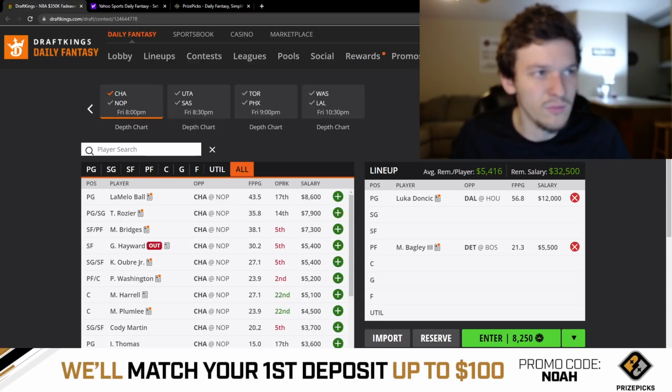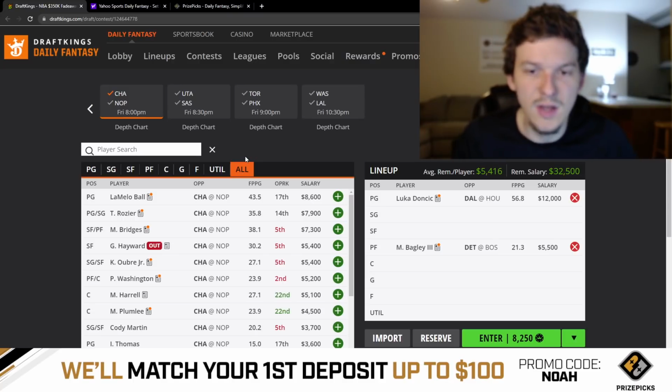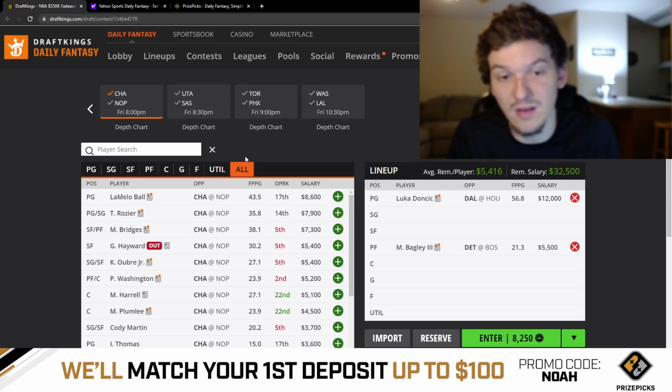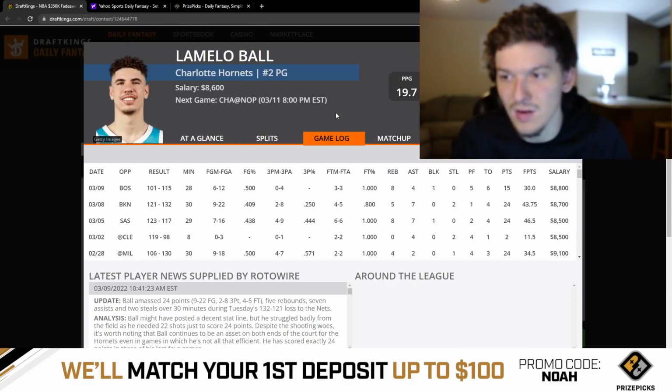I think this is a game that definitely could be high scoring. I think we could see a lot of points scored here. I think this is a game that should stay close as well. And we know in games that stay close, LaMelo Ball, Terry Rozier, and Miles Bridges should play big minutes. Now, we have seen a few games lately, LaMelo's minutes have not been super high, even in close games.